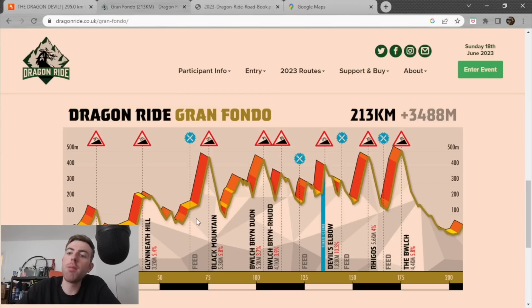As soon as you descend the Black Mountain, you're straight onto another climb, and that climb particularly feels like it goes on forever, because it's not technically a climb. It's not even been registered here, but in this area, this is a climb. Prepare yourself mentally for a very grippy road here straight off the Black Mountain. Even though this climb is categorized 5.2k at just under 4%, this is actually a climb here as well, but it's not been categorized.